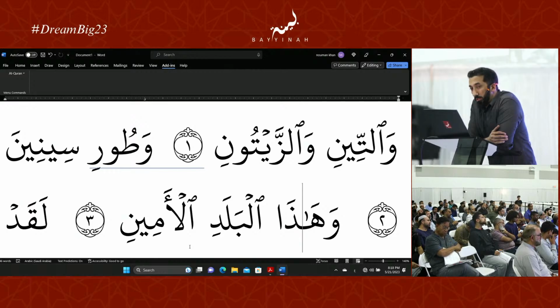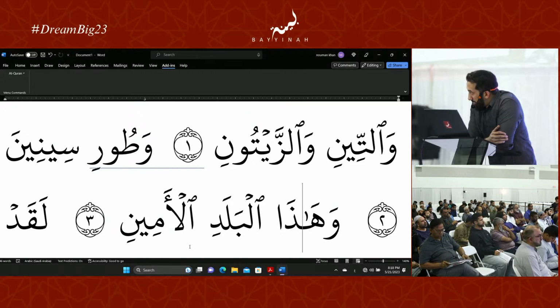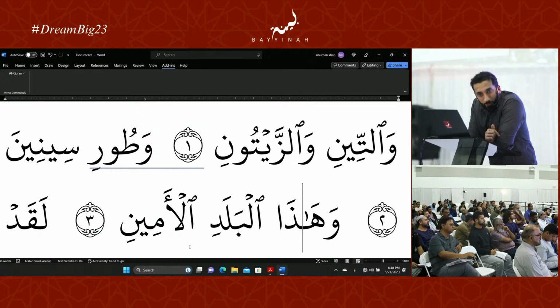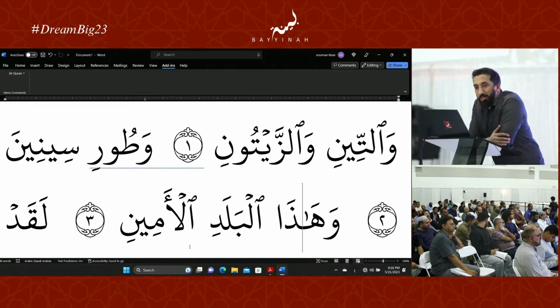No, hadha is not a mudaf. You know where this jar comes from? Wa makes at-tini jar. I swear by the fig. And the olive is also jar because it's connected to the first one. And Mount Sinai is connected to the first one. And the word this is jar. When the word this is jar, the musharun ilayh also becomes jar. So, and I swear by this city. Al-amini is also jar, isn't it? What's the relationship between al-baladi and al-amini? Mawsuf and sifah, with the same four properties.